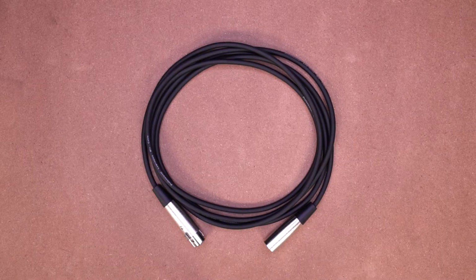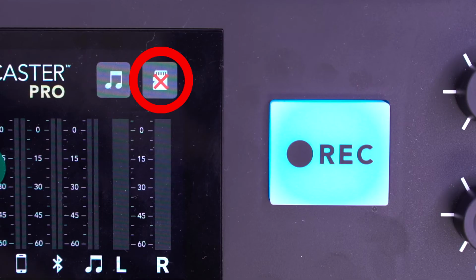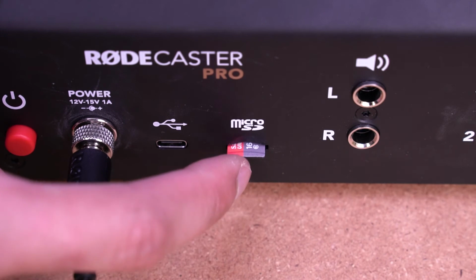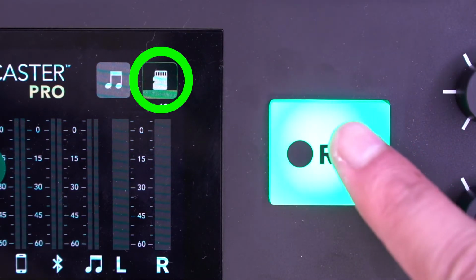And this is a standard male to female XLR cable. One end plugs into the microphone, the other end plugs into the mixer. Every mixing console you come across will have either one or both of these options. You can either record onto a micro SD card, or you can connect it to your computer to record into any software. Here's how you record onto an SD card. Simply take the SD card, insert it into the slot, and wait for the mixer to read it. Once it's okay, hit record and you're good to go.